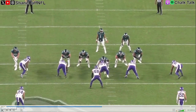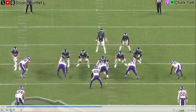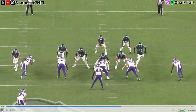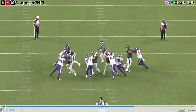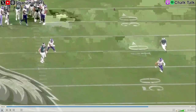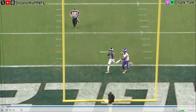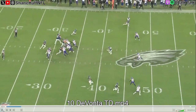We get the back angle here, and it's going to be number 58, Jordan Hicks, coming through that's going to get pressure on Jalen Hurts. Watch how this prohibits Jalen Hurts from really stepping into the throw and following through, but he's still able to get this ball downfield. Coming through, looping around. Hurts starts to step up right here. Boom, he's not able to follow through, but he puts that ball on the money to Devonta Smith for a touchdown. Great design to attack the Vikings defense on that play.